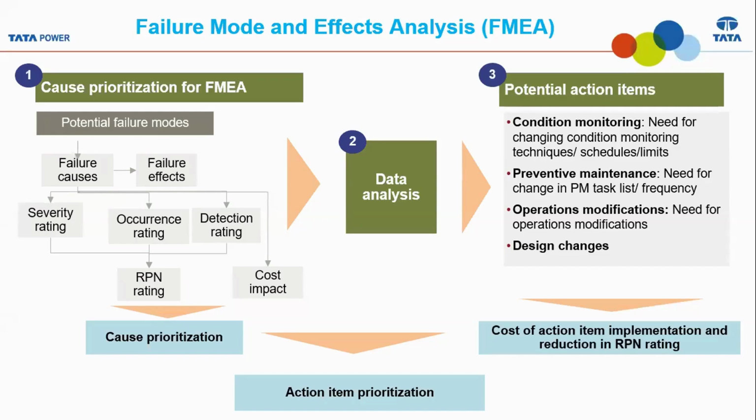Then whenever we are talking about the FMEA part, we should also think about the various failure consequences. For example, the hidden failure consequences, the safety and environmental consequences, the operational consequences, and the non-operational consequences. So with this, we should carry out some level of exercise so that the functional failure can be identified, because functional failures occur when an asset is unable to fulfill a function to a standard of performance which is acceptable to the user.